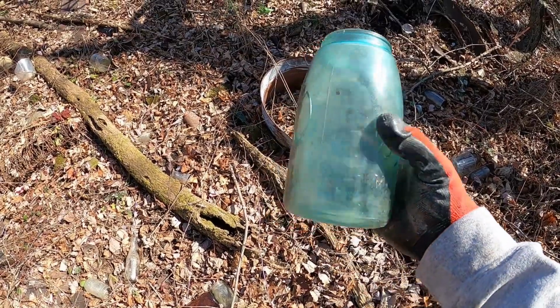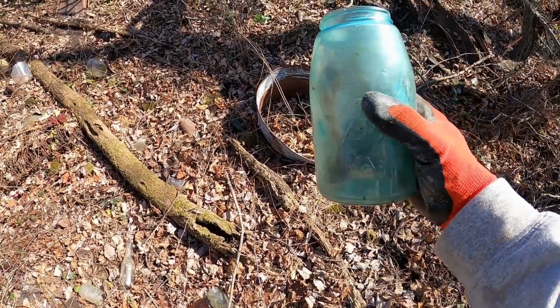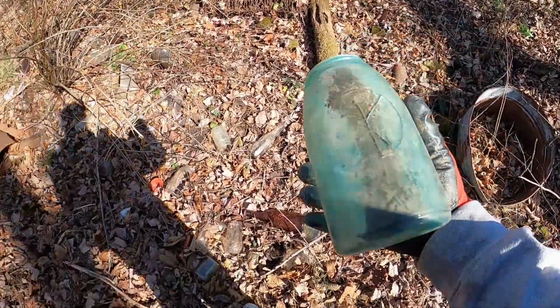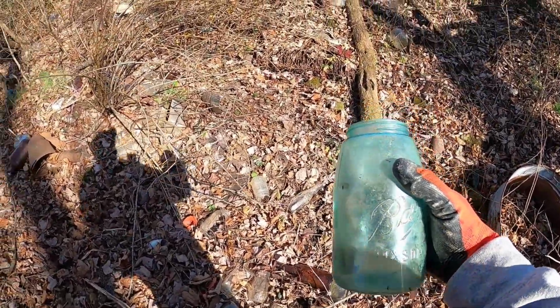It's an I. And it's got a little crack in it, but you know what? That's going home. I'm probably going to put bullets in it or something. Nice to put Civil War bullets in these and display them. Let's keep going. Look around a little bit.